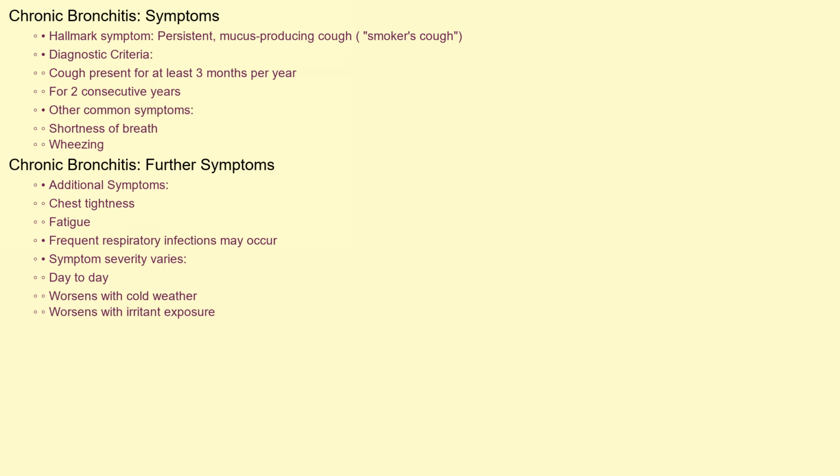The hallmark symptom of chronic bronchitis is a persistent cough that produces mucus, often referred to as a smoker's cough. To be diagnosed with chronic bronchitis, this cough must be present for at least 3 months of the year for 2 consecutive years. Other common symptoms include shortness of breath, wheezing, chest tightness, and fatigue. Some individuals may also experience frequent respiratory infections. The severity of these symptoms can vary from day to day and can worsen during cold weather or when exposed to irritants.